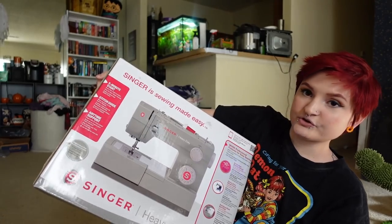I mean, it's like a greenish gray color and I really like that. I'll let you guys know how I like that, but I'm not saying the other sewing machine I bought is bad in any way, because it's not. I'm just wanting to try something a little bit higher quality since I can afford it. That's my little haul for right now.